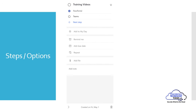I know some people really like to have that satisfaction of just using the old pen and paper and just crossing it off. So they do have that option available in digital form.